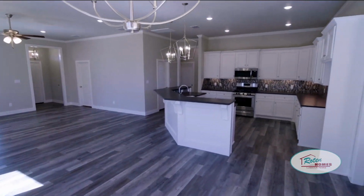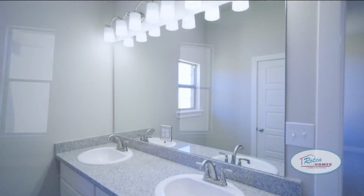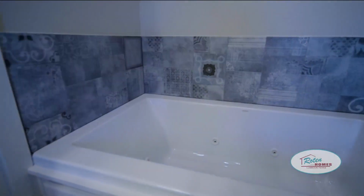Then when you walk towards the back of the kitchen and dining area, you go into your master suite with a large master bath.